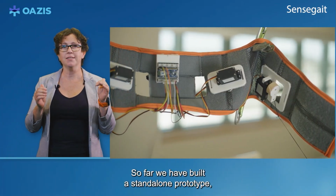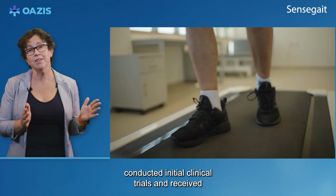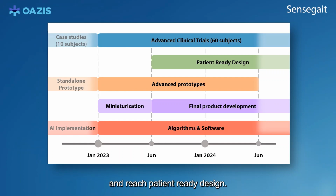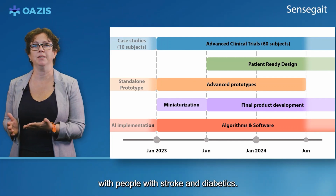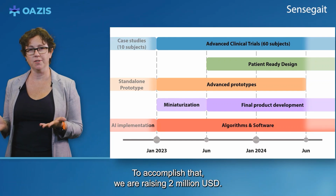So far, we have built a standalone prototype, conducted initial clinical trials, and received Helsinki and AMAR approvals for advanced clinical trials. We will further develop our technology, miniaturize the components, and reach patient-ready design. We will also conduct advanced clinical trials with people with stroke and diabetics. To accomplish that, we are raising $2 million.